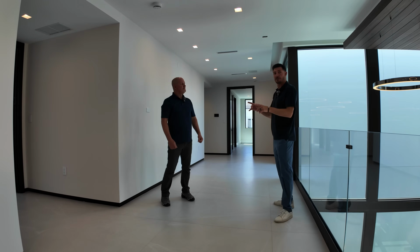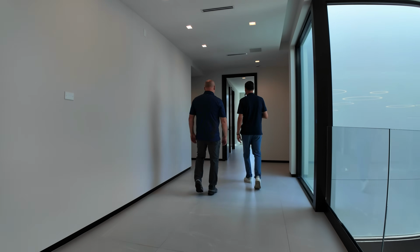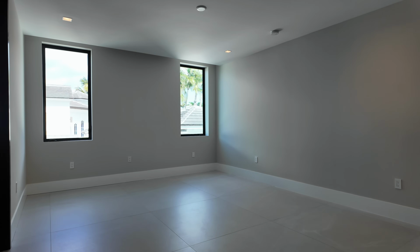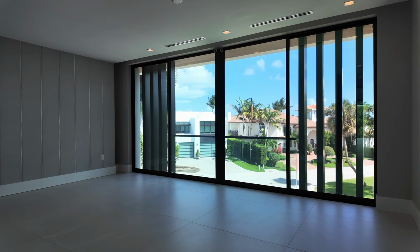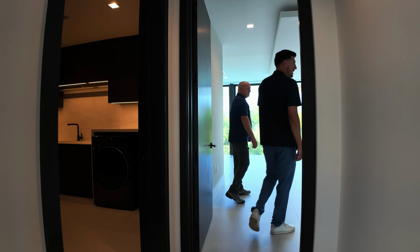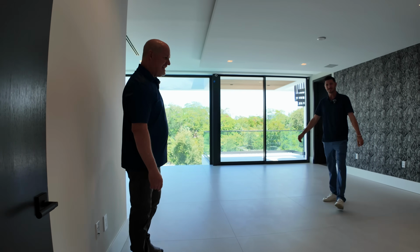Okay, we're going to save the best for last, and we're going to start with the junior suite. But I also wanted to point out there are another two really nice bedrooms with good separation from the others, both with ensuite bathrooms, really nice designs with the balcony in the front as well. We have an upstairs laundry, so you don't have to lug laundry upstairs and downstairs. And then welcome to the junior VIP suite.